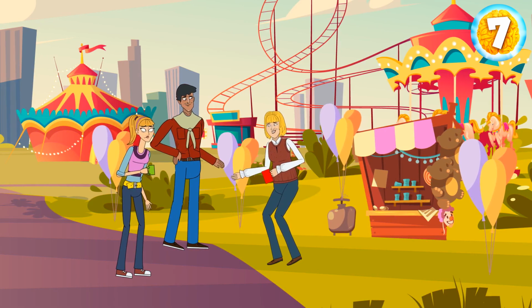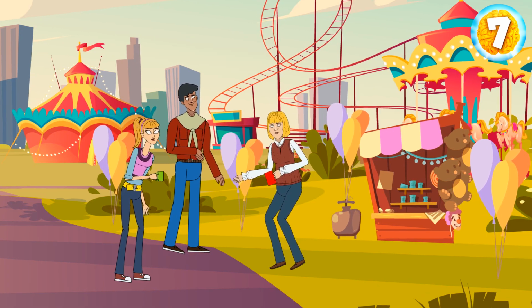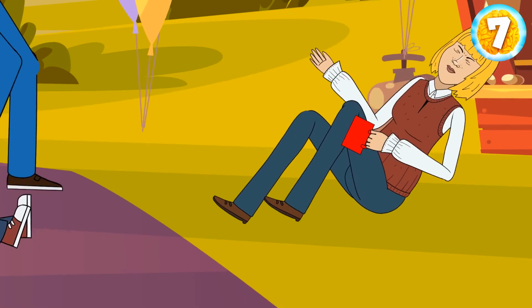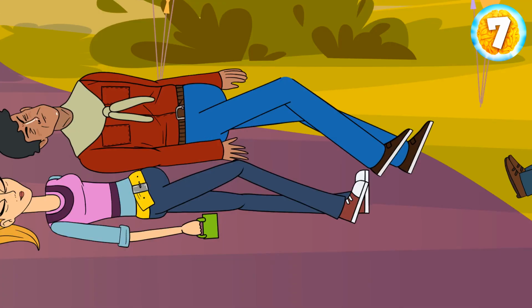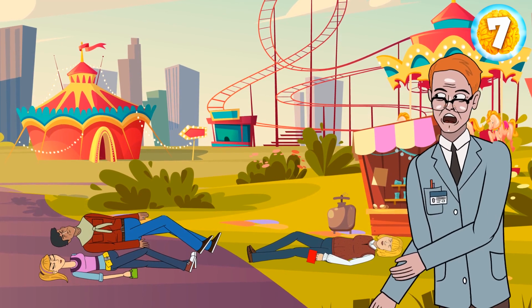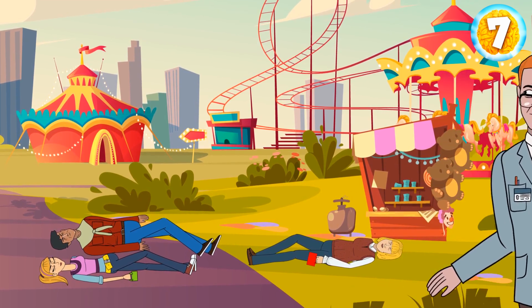Tyler throws an epic party at the amusement park. All guests are treated to free food and drinks. In the middle of the party, all the guests begin to fall asleep right on the dance floor. The next day, doctors check all the food and drinks from the party, and everything is perfectly fine. Can you guess what happened here?